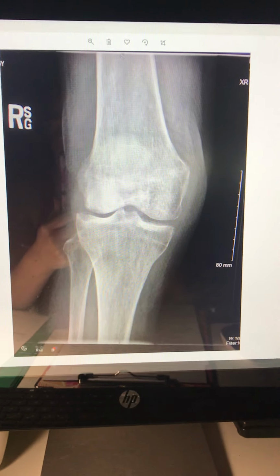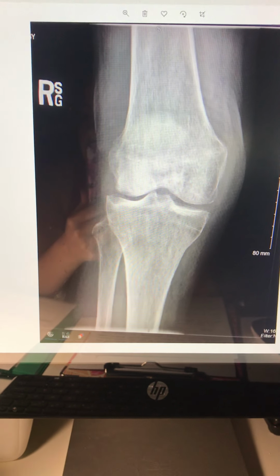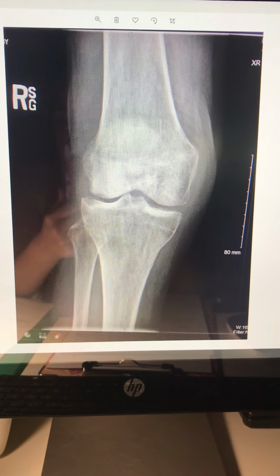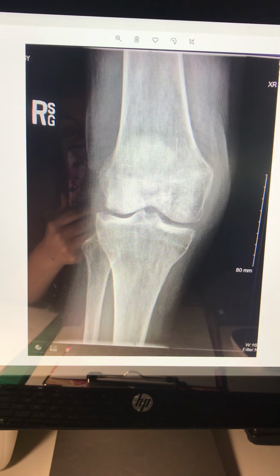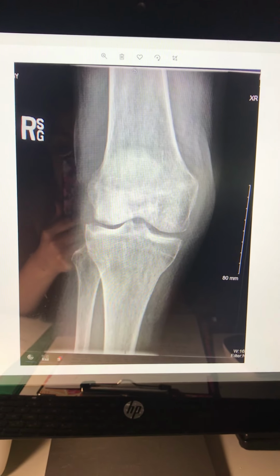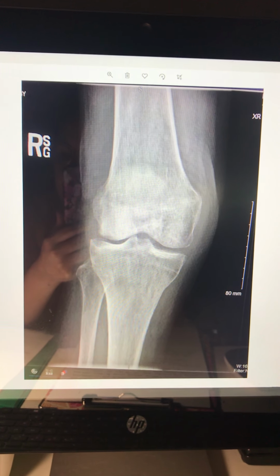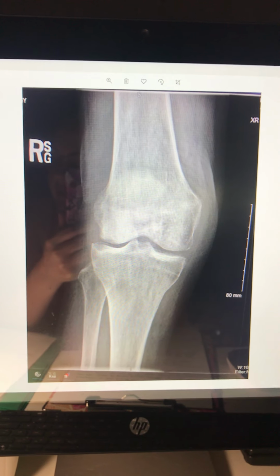Today I am presenting my pathology case. Today's date is 6/30, June 30th. The exam to be presented is a 3-view knee. Image modality is X-ray. The date of the exam was 6/24. The reason for the request was pain. Projections are the AP, oblique, and lateral knee.